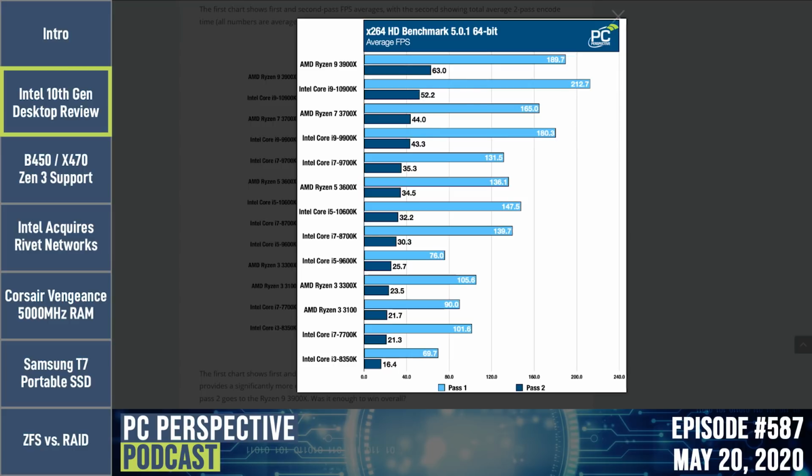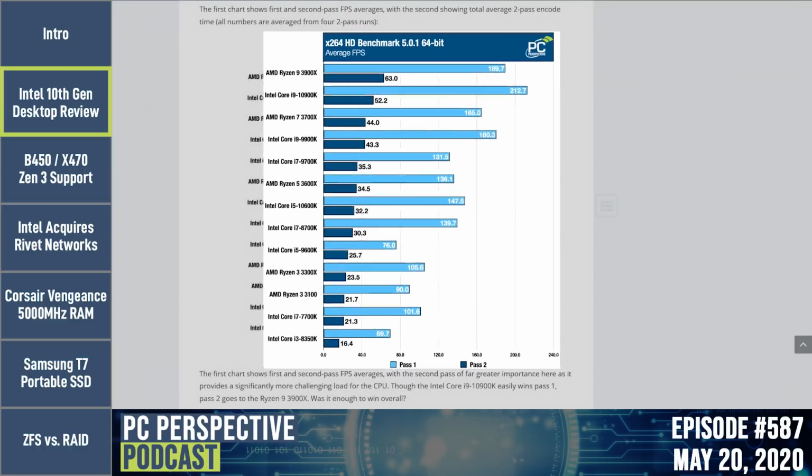It's not taxing at all on the CPU, and Intel dominates there. But on the second pass, AMD takes over because it has, again, the core and thread advantage. So we had about 30 seconds faster on this job with the Ryzen 9 versus the Core i9.